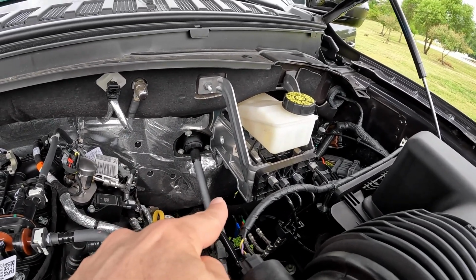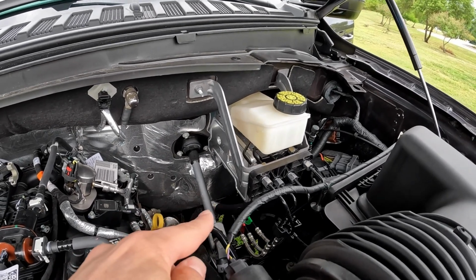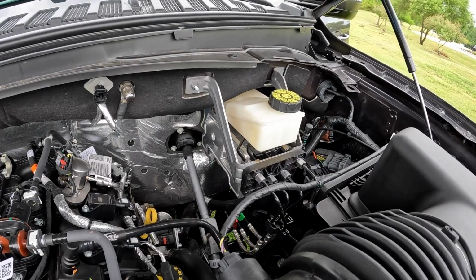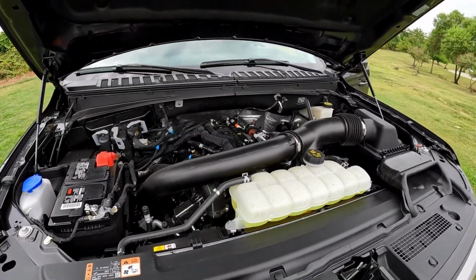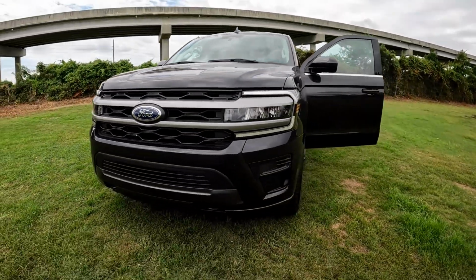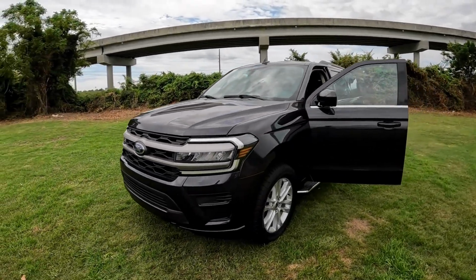Not a huge fan of that because it can do some weird stuff from time to time, but it does allow for more integration with the safety systems on this big family SUV. And I do like the updated styling on the 2022 Expedition. I think the new front end looks pretty good, and it sets it apart from the trucks. This thing shares a lot of parts with the F-150, so it's nice to differentiate it where you can.